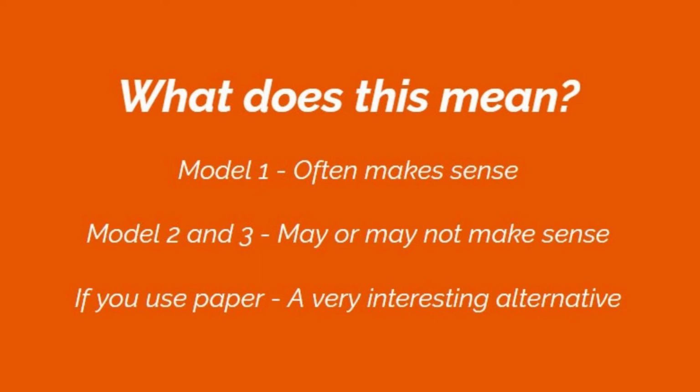If you're in that Model 2 or 3 place, where customers by and large are probably shipping something back or shipping the packaging back empty, I think that's where it needs a lot more analysis. And we love working with brands like yours. If you're in this boat and you're really intrigued by reusable packaging and you want to figure out if and how to make it make sense for your business, we'd love to help you with that.